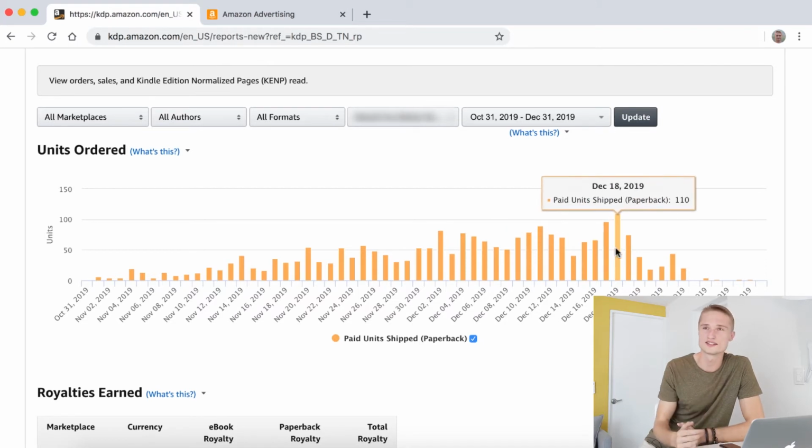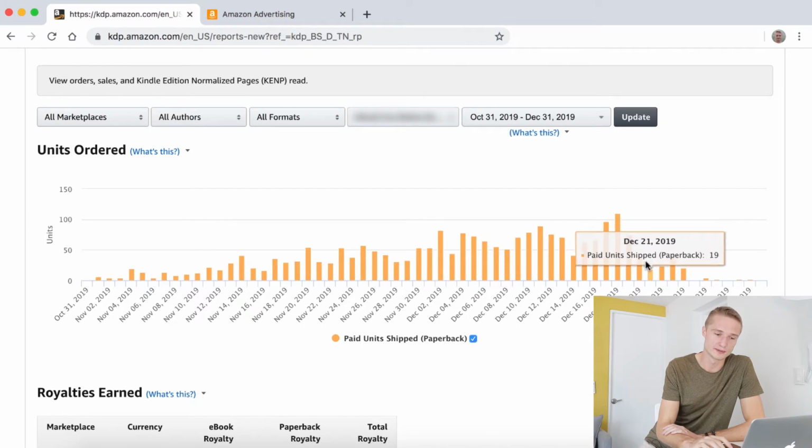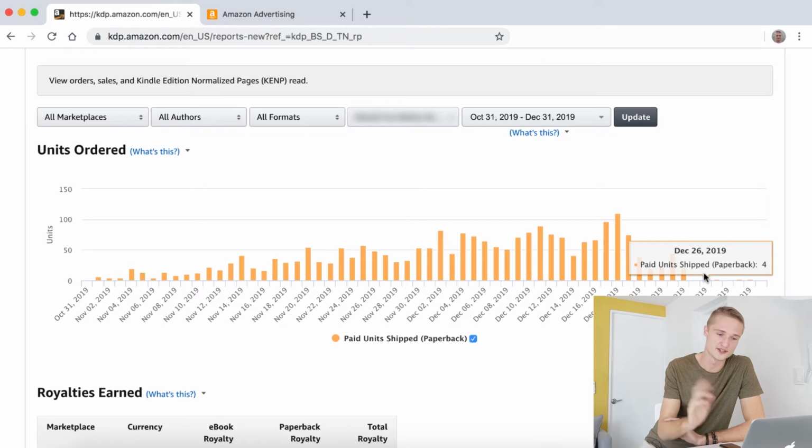The highest is one of the weekends prior to Christmas, or the week prior to Christmas. That's when things are the most crazy. Everybody's scrambling to buy gifts and whatnot. And after that, like December 20, 21, things start to taper off and slowly die out. And as you can see, from then on, it's crickets, it's dead and gone, and it's finished.